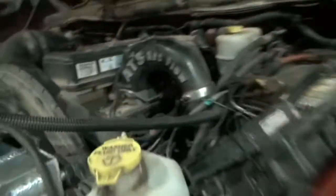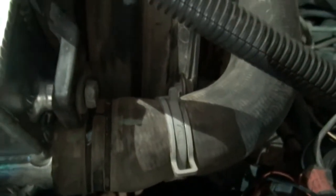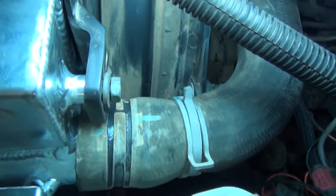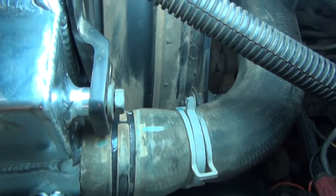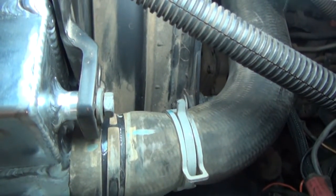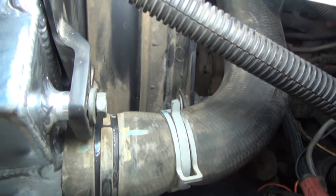Radiator hose back on, and I want to show you guys. You see those marks there where that spring type hose clamp goes? If you reuse the hose and these spring type clamps, make sure you get the clamps back in those grooves. If you don't, it's a very good chance that it'll probably leak.